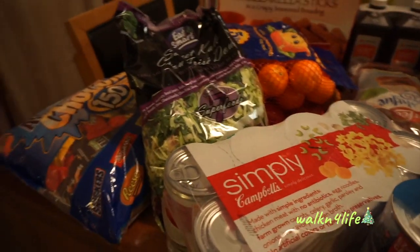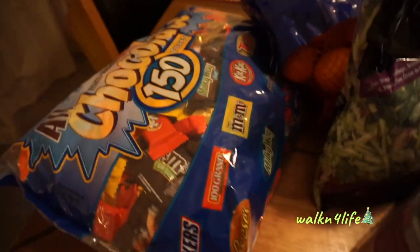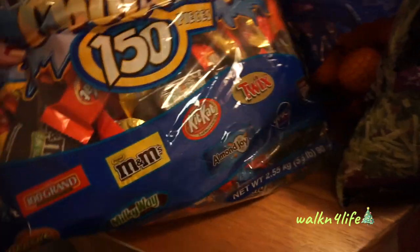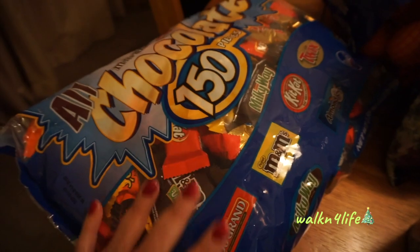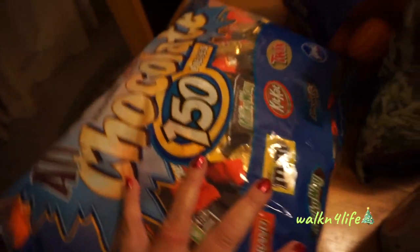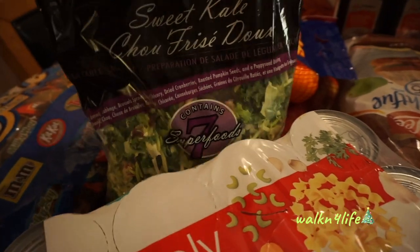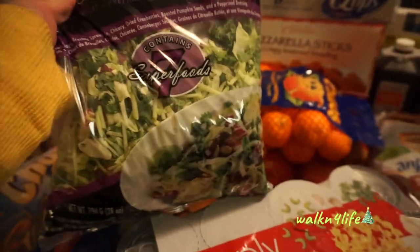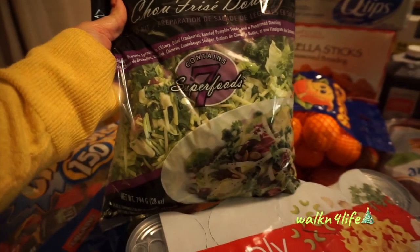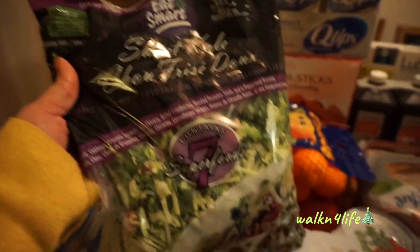Okay, and then I got this. This is the bag that I wanted to get for my goodie bags for my nieces and my nephew. This is a good size bag, 150 pieces, so I got that. Okay, and then I got the sweet kale again. I had hauled this before, I think twice already. My husband absolutely loves this stuff. It's really, really good. Contains seven superfoods.